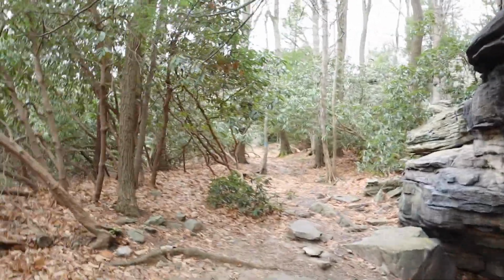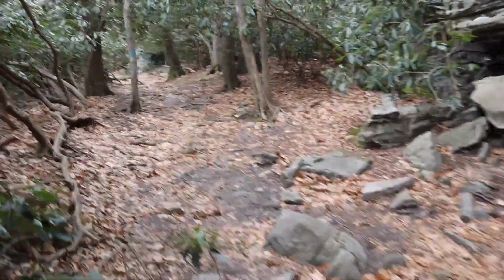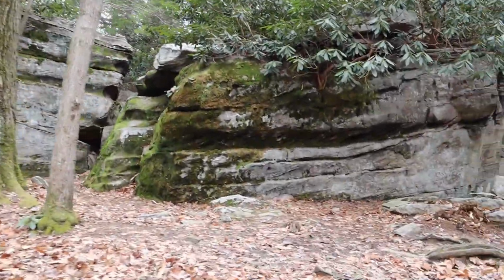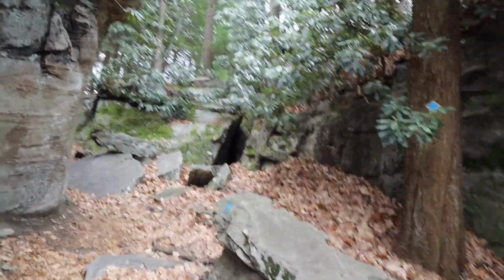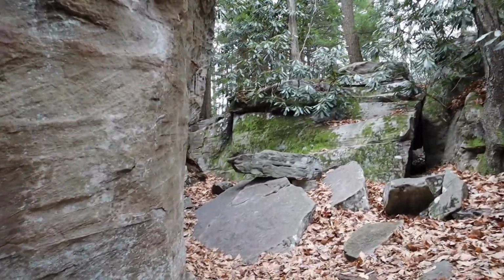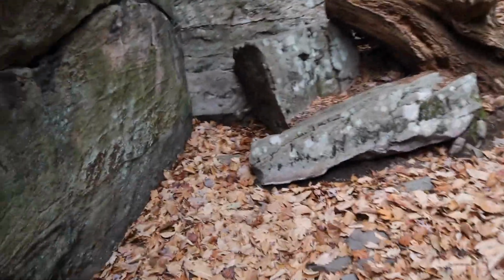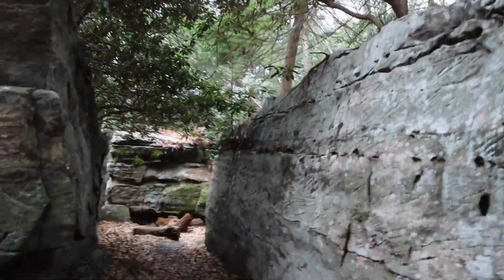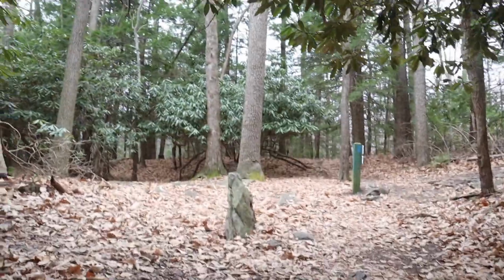But I'm back here. Going back up where these blue markings are, going up that other trail that was up here. I go back up through here, just backtracking where we came from. Kind of got lost a little bit. Back up here.